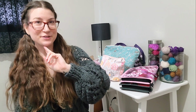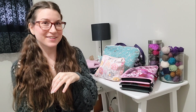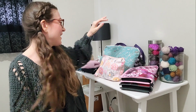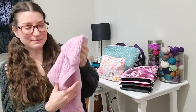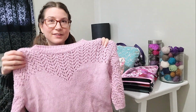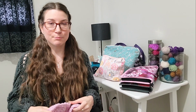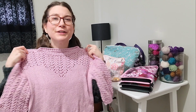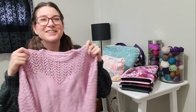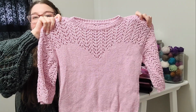My second finished object is actually from my last podcast, one of my future knits that I wanted to do, and I actually cranked this out within a week, I think. It was such a fun knit. So let me preface this with, I was watching Lisa of the Voblum podcast, and she was wearing the Provence top, and it looked so lovely on her, and I was like, oh my gosh, I need to knit that too. So I went and bought the pattern. So this is my Provence top.